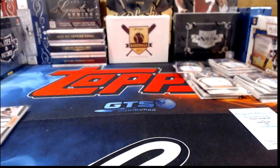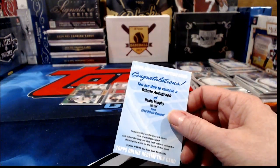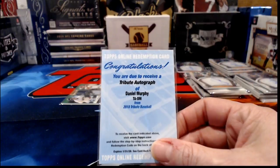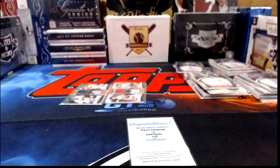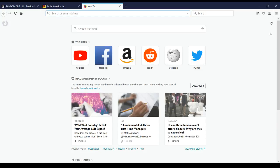So, okay, we got a few things to do before we recap. The first one is going to be to head over to the checklist. We'll check out the Daniel Murphy. On the Topps website, they don't tell us what they're going to be numbered to, not like they do on Panini, which is a little easier. And you know what I forgot to do? I forgot to bring up the checklist, but that's all right. We can find it.